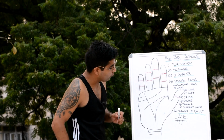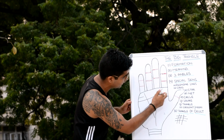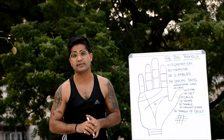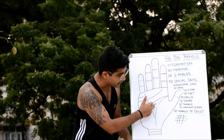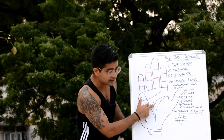Circle: what has been written in the scriptures is that any point of time you find a circle inside the big triangle, it just tells about some kind of threat from the opposite sex. So for a guy, this might indicate some kind of threat from a girl, or for a girl, this might indicate a threat from a boy. So circle is not considered a good sign.